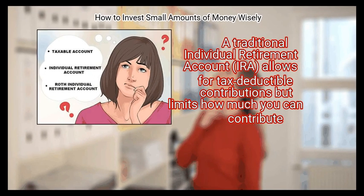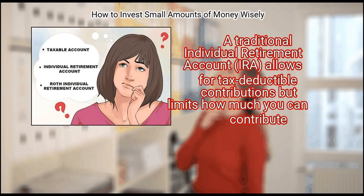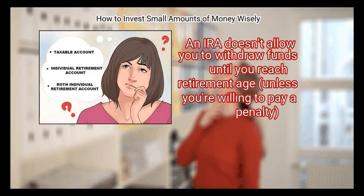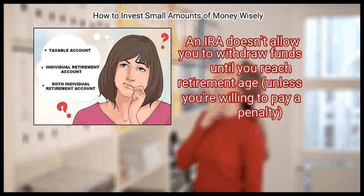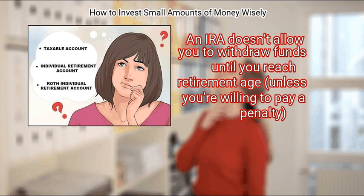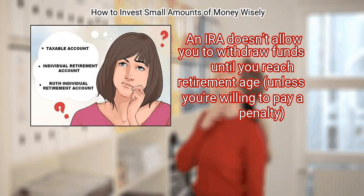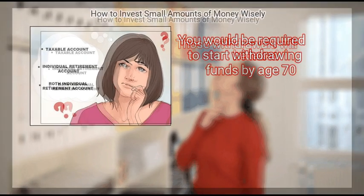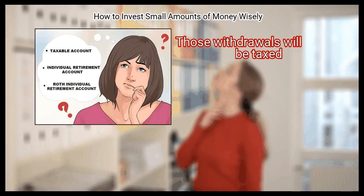A traditional individual retirement account, IRA, allows for tax-deductible contributions but limits how much you can contribute. An IRA doesn't allow you to withdraw funds until you reach retirement age. Unless you're willing to pay a penalty, you would be required to start withdrawing funds by age 70. Those withdrawals will be taxed.